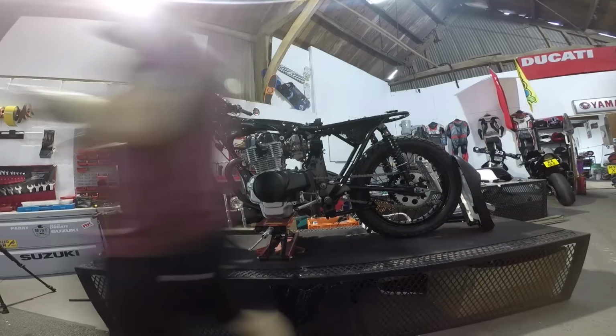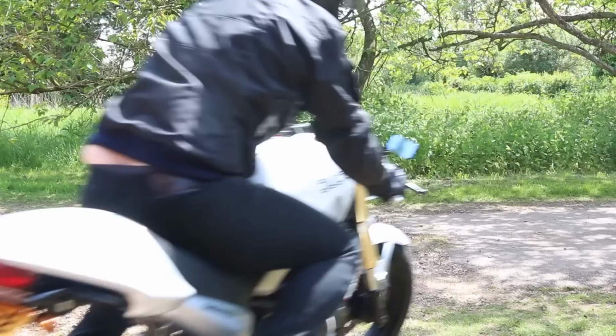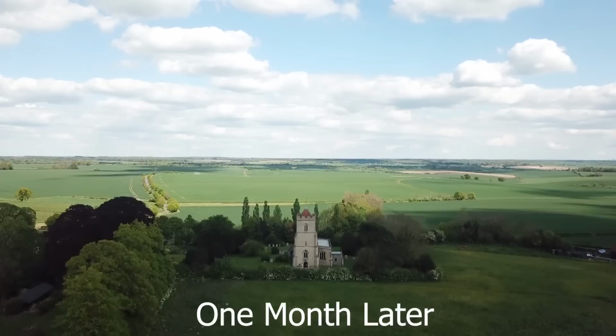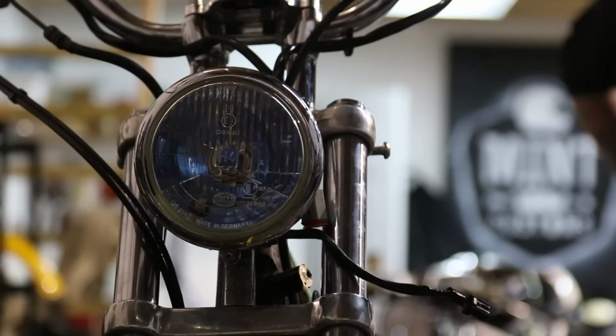Not only did we raise enough money to build this Harley Davidson, we also raised enough money to build a dream Ducati, which is going to be in the next episode. Something's arrived today. It's a 1200 Sportster Harley Davidson. And Tom may have just bought it.